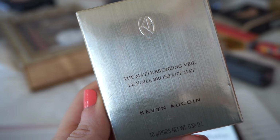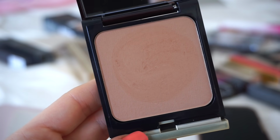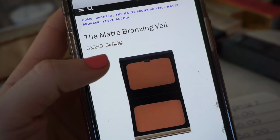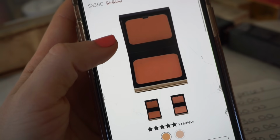Next up we have this Kevyn Aucoin, the Matte Bronzing Veil. And this one I purchased for $12.99. So here's how the Kevyn Aucoin bronzer looks. It's a beautiful warmish bronzer. So originally it was $48, but it's $33.60, which is what I'll put it as, just because that's how much it's retailing for. Pretty cool.